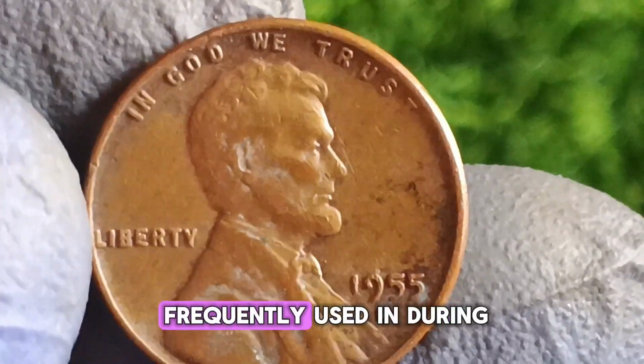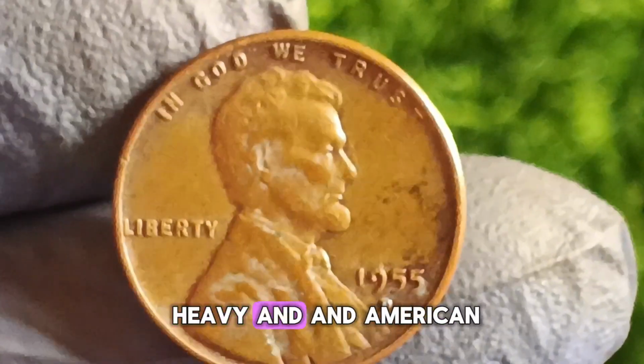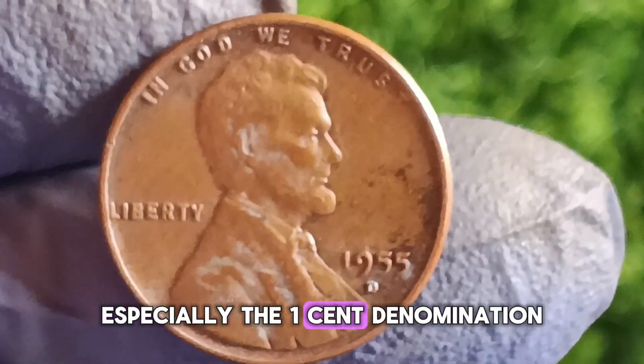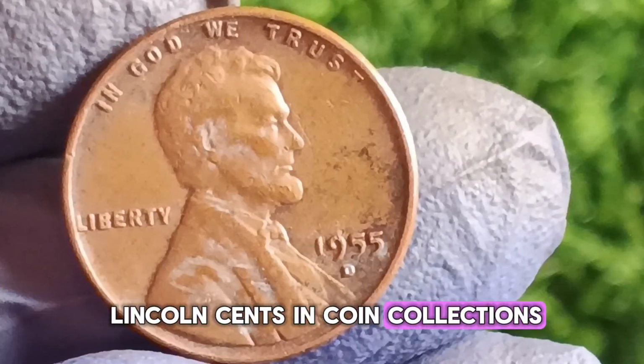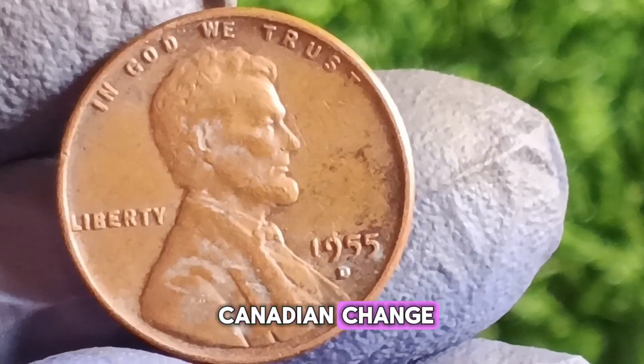Why mention Canada? Because U.S. cents were frequently used during the 1950s. The border trade was heavy, and American coins often interchanged, especially the 1-cent denomination. So it's not uncommon to find 1955 U.S. Lincoln cents in coin collections, sometimes even tucked away in boxes of old Canadian change.